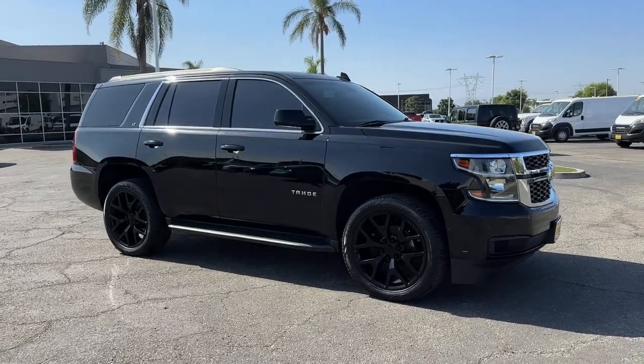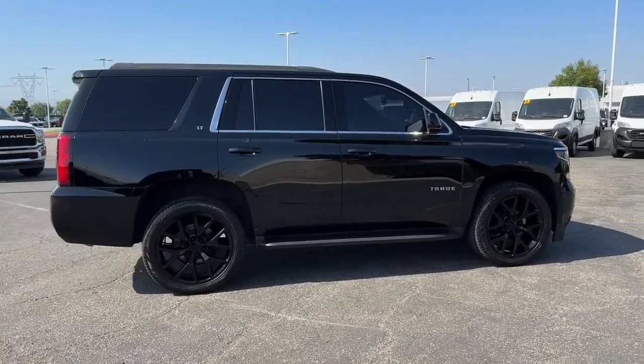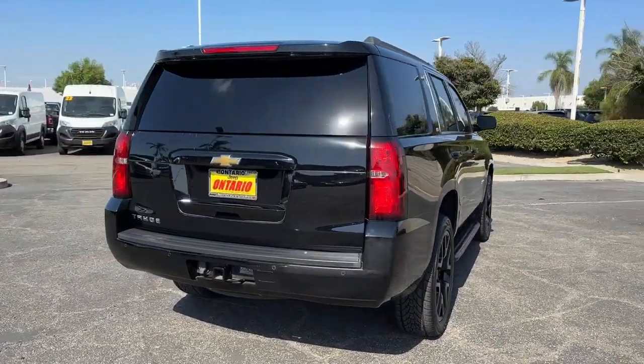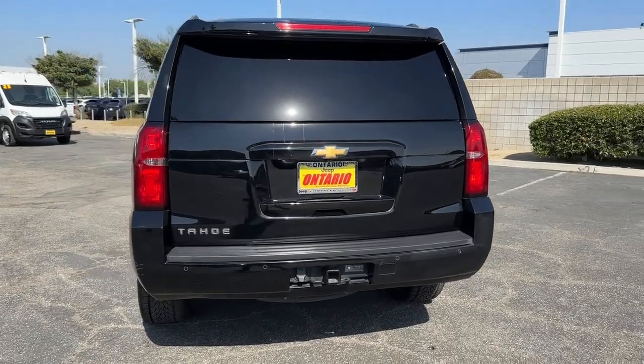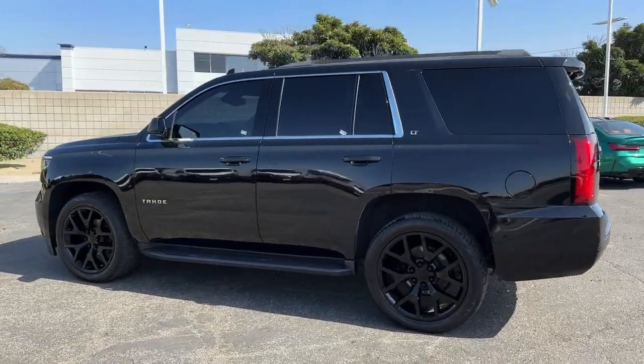You'll have love at first sight with the 2019 Chevrolet Tahoe. This vehicle is an outstanding buy with fewer than 150,000 miles on the odometer. The Chevrolet Tahoe, the full-size SUV that has the space, power, amenities, and technology you need to tackle a challenge in comfort and style.